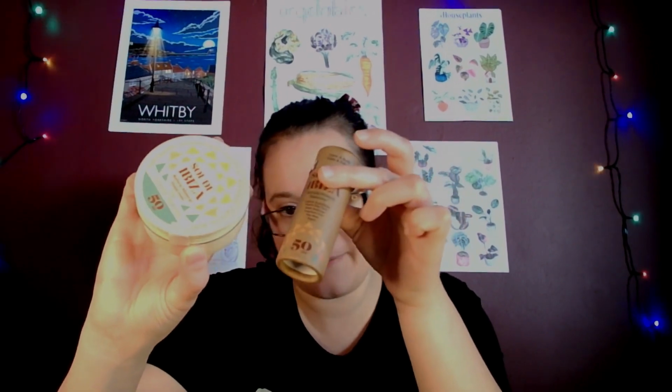But I did find a zero waste shop that was selling the same brand, but they didn't have the sticks, so it comes in an aluminium tin. But they're both just the SPF 50, just in different containers.